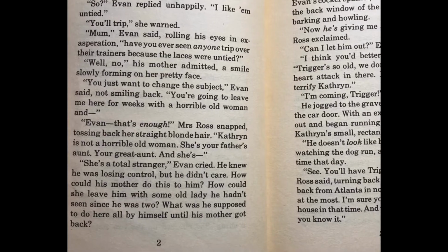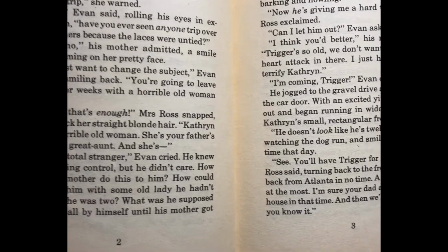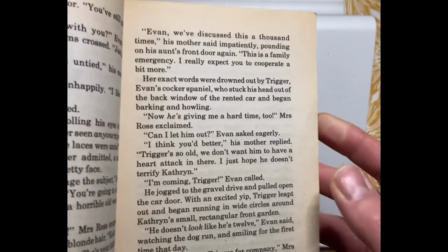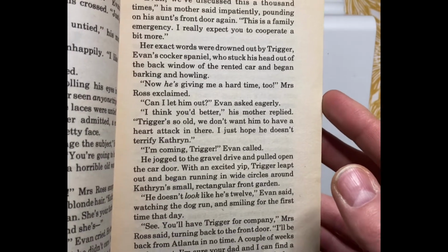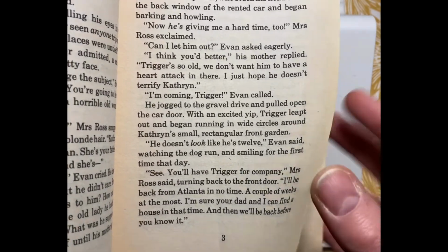"See, you'll have Trigger for company," Mrs. Ross said, turning back to the front door. "I'll be back from Atlanta in no time, a couple of weeks at the most. I'm sure your dad and I can find a house in that time, and then we'll be back before you know it." "Yeah, sure," Evan said sarcastically. The sun dipped behind a large cloud. A shadow fell over the small front garden.